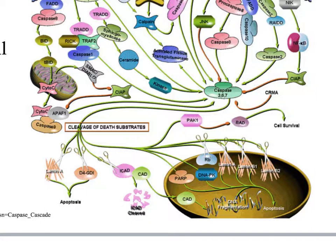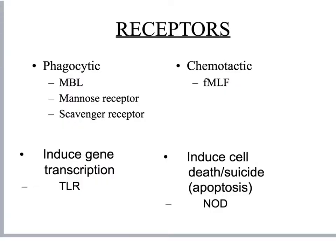So NODs can activate this entire pathway, the caspase pathway. You're going to try to remember all these receptors, because basically that's what the quiz is tomorrow. Quiz, evaluative experience, whatever we're calling it. I don't care what you call it. You're going to come in and you're going to tell me what you know. So we have phagocytic, we have chemotactic, we have TLRs and NODs, which can induce gene transcription or induce death, depending on which NOD.